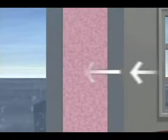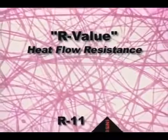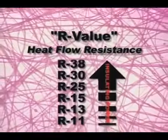path through that space. In the heating season, when temperatures are colder outside the building, insulation provides a thermal envelope to preserve the heat inside the occupied space. In the same way, during the cooling season, insulation is equally effective in keeping the hot air outside the building. The ability of insulation to slow down or resist the flow of heat energy is expressed as its R value. The higher the R value, the greater the insulating power.